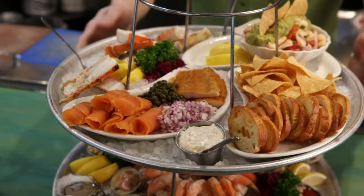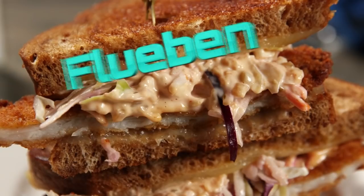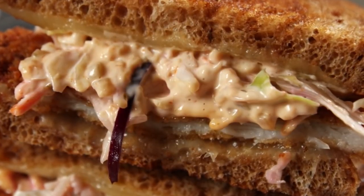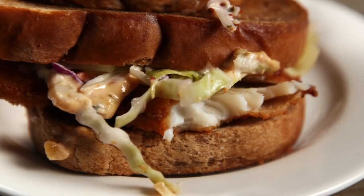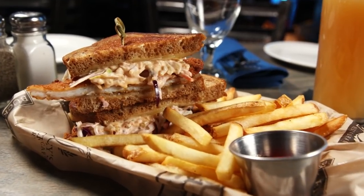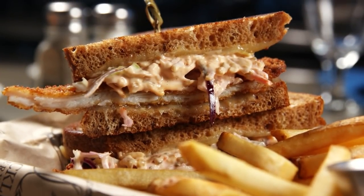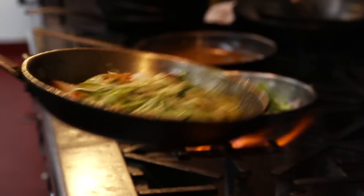But if you're not in the mood for something quite so over the top, there's an underrated sandwich known as the Flubin. Flubin is our version of a Reuben. So it's fried flounder, it's our own in-house Thousand Island sauce, Swiss cheese, house-made coleslaw, and it's on marble rye. And when you put it all together, it's like a Reuben made with fried flounder. There you have it, Flubin.